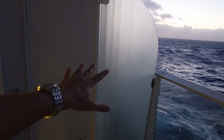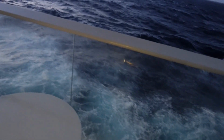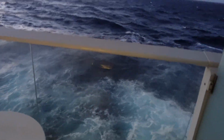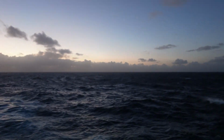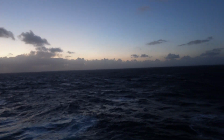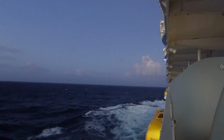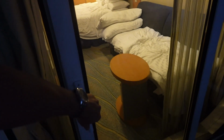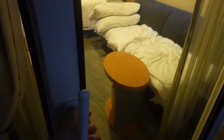If you do have an adjoining room with somebody, you can open up and share the balconies, just let your stateroom attendant know, and the room next to you has to let them know. You do have a glass balcony wall, so you can see out with just a rail. But here we are, beautiful view. But you just rotate the handle up and push at the base of the handle to open and there is the open door.